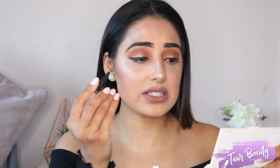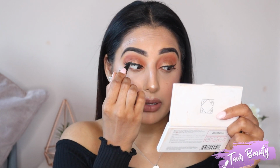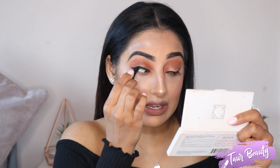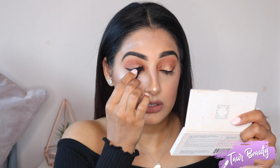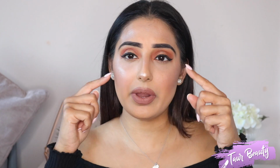So next I'm just using this coil pencil, and I'm just going to tightline my top eyelid just to prep them for the lashes. This doesn't budge, but it does go down to your bottom lash line. I'm already wearing a little bit of mascara from the morning, so I'm just going to leave it like that. I'm not going to apply anything more, but I am just going to apply some lashes.